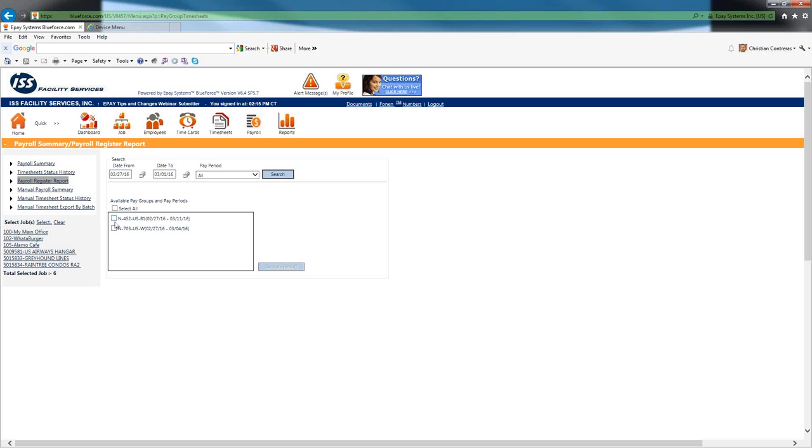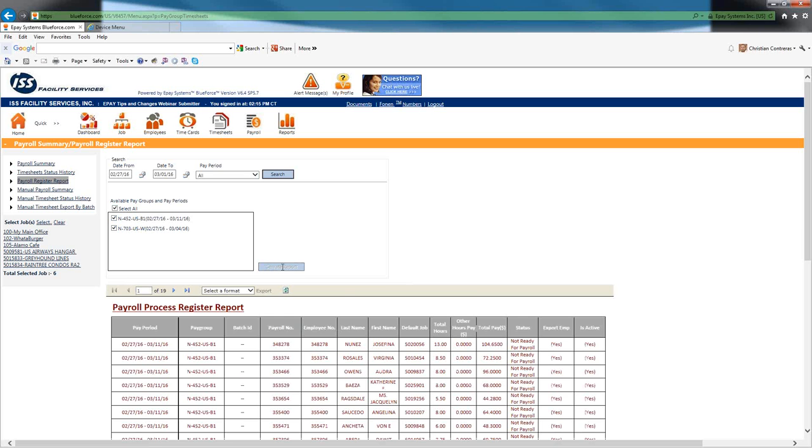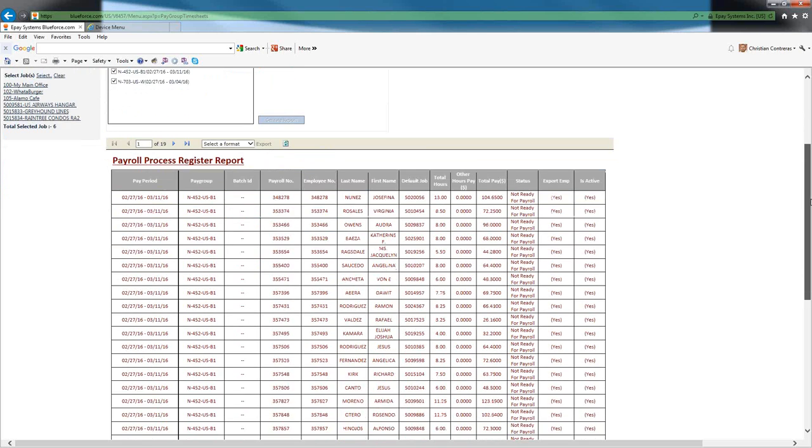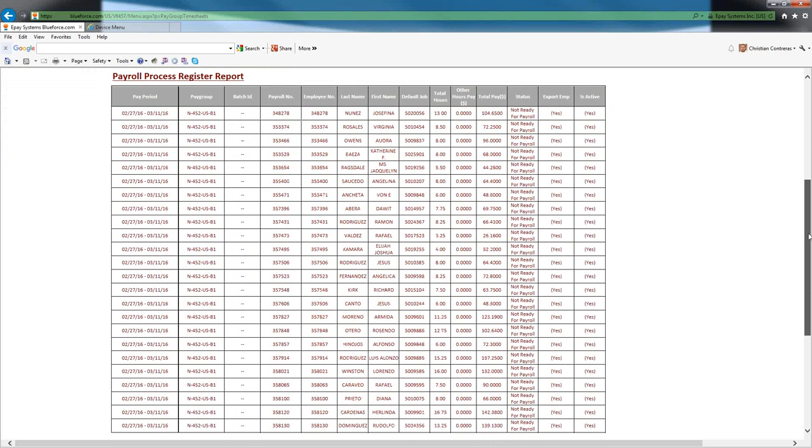But if I only wanted to see all the ones that are in the 452 pay group, which is out of Phoenix, or the 703, also out of Phoenix, I could just focus on that particular option. Once I'm done, I hit generate, and generate report. It's spelled wrong, we know, it says generate report. But nevertheless, once I do that, I have an example of my report down below.